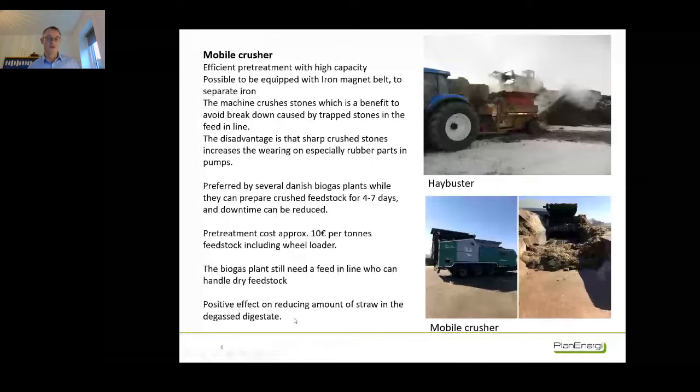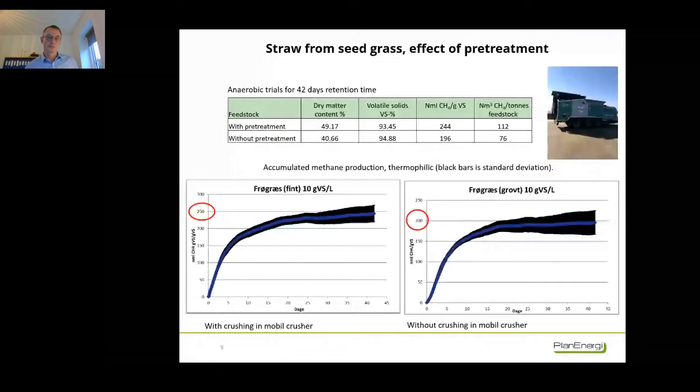And it also has a positive effect on the amount of straw in the degassed digestate. We have some trials here that you can see. If we put it through a crusher with pre-treatment, we had 49% dry matter content, and we had 244 cubic meters of methane per ton volatile solids, and that gives us 112 cubic meters per ton feedstock.